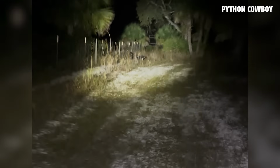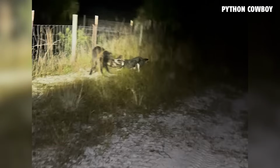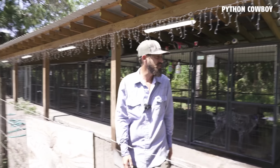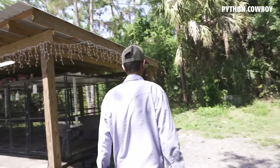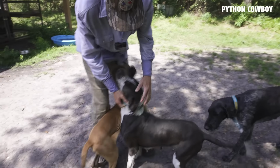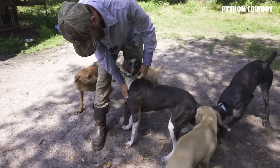Good girl. Hold him, Tula. She's a really, really good hog dog. And we produced a litter of puppies from her maybe about a year and a half ago. And I'll show you some of these puppies here in a minute. They're not puppies no more, and they're doing very good for me. They're finding and catching hogs. Nip, hush. Come here, Tula. And you can see she's gained some scars over the years.